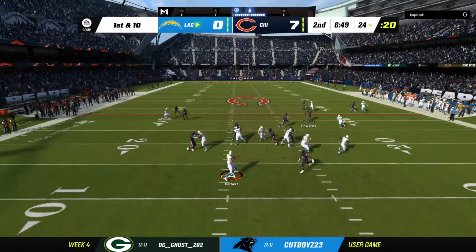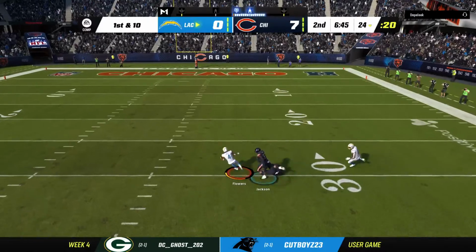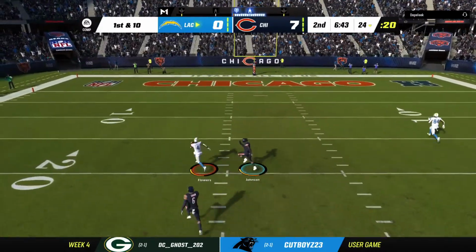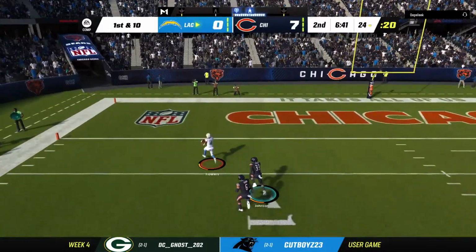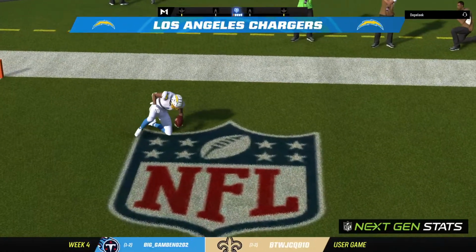Here's Herbert. He's going to look deep down the field. And that's caught inside the 35. And all the way in for a Charger touchdown.